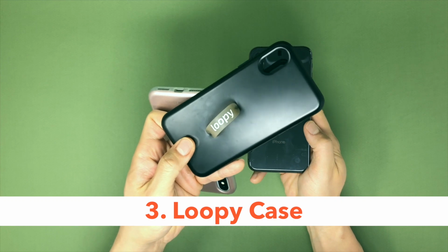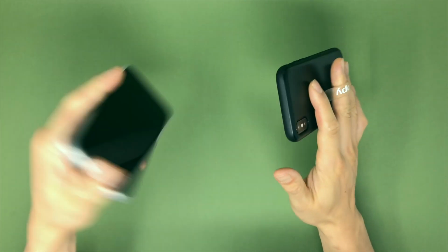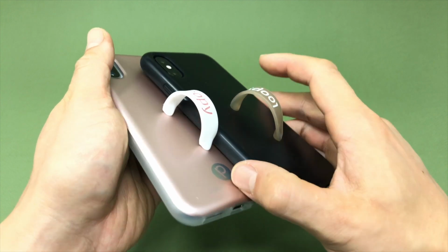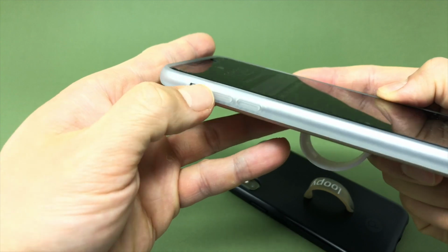Number 3 is the Loopy case, and honest to goodness, this is the most useful case I've ever used. This is the only case that prevents drops 100% of the time if your finger is in the loop. When it comes to cons, well, your iPhone does end up having a hump, so it's a little funny. You won't be able to use Qi charging with this case, and the buttons are a little tougher to use.